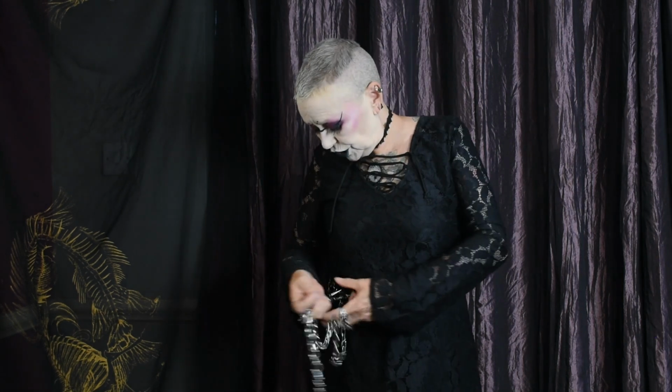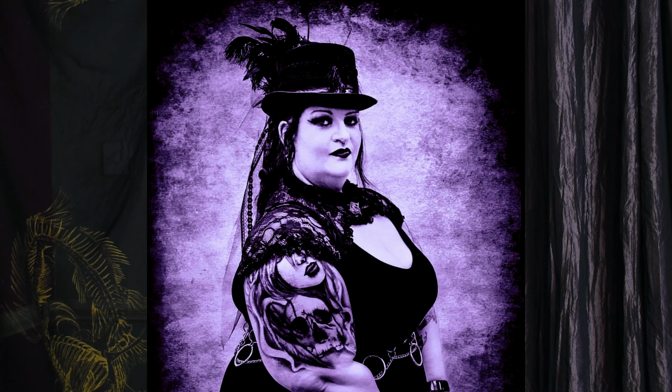And this lovely belt with its little padlock and little ball on the end of the chain and all sorts of chains going round, and I'm sure I must have it on wrong, but this was given to me by lovely Max or Maxie or Morrigan Raven, depending on what name you know her under.